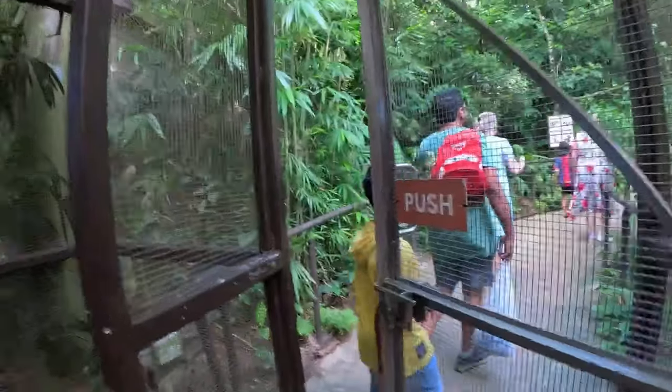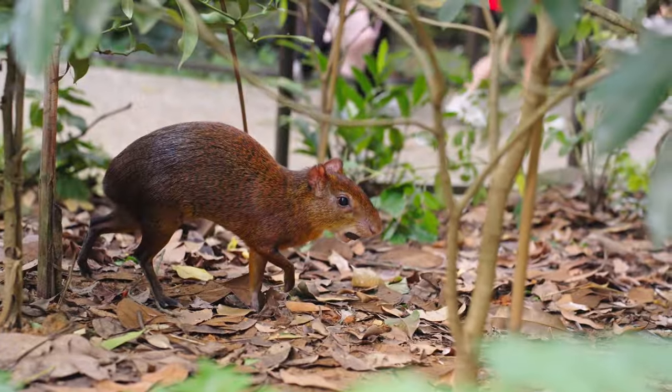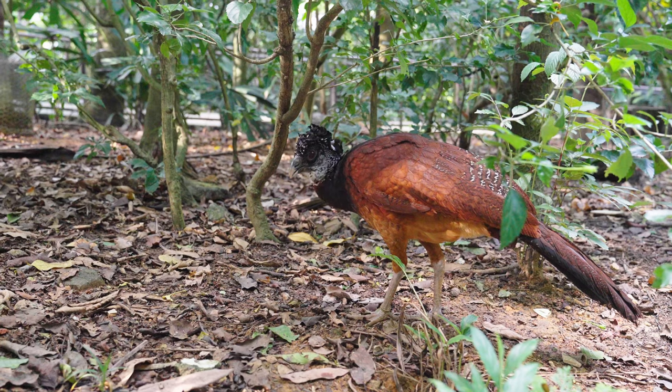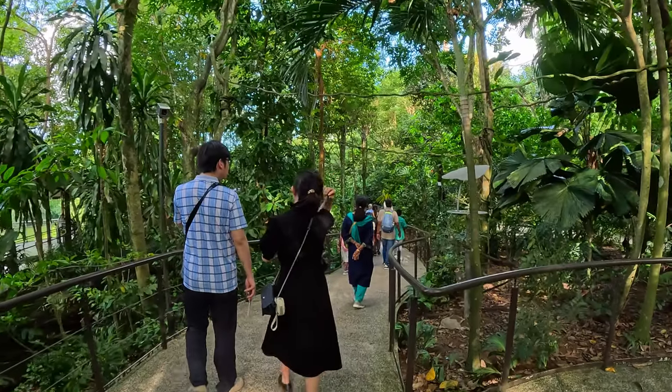Further down the boardwalk, you'll find Amazonian Encounter on your left. Here, you'll be walking into the animal's enclosure. You'll find the animals such as the agouti, white-lipped tamarin, and helmeted curassow. I think this is meant to simulate the Amazon jungle, but I feel that the whole area is too small to feel like I'm in a jungle.